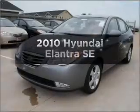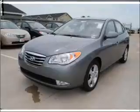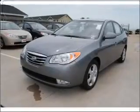Imagine yourself in this 2010 Hyundai Elantra. This is the set of wheels you've been looking for, with an efficient four-cylinder engine that responds smoothly to its automatic transmission.